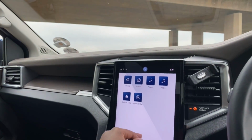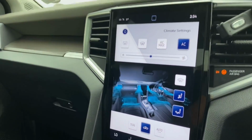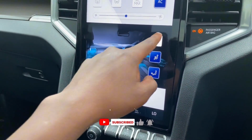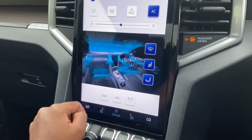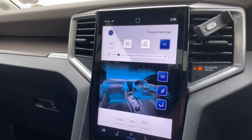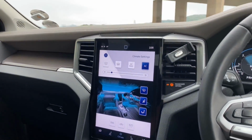What else do you want to know, man? I mean, yeah. But I do love this. The way the climate displays, right? So right now I'm getting air from the bottom and the top. You can even add to the windscreen, it will light that. That's just pretty nice, man. I like it. I don't know, it just adds on, man. Nice one from VW. The designs sometimes are always, yeah.